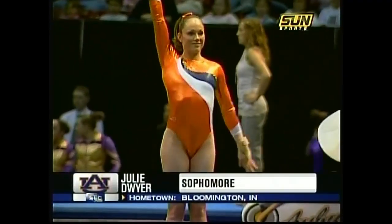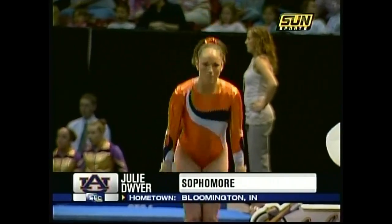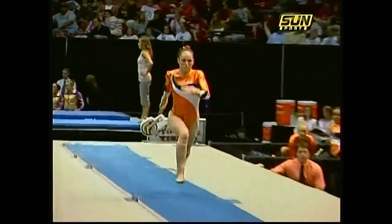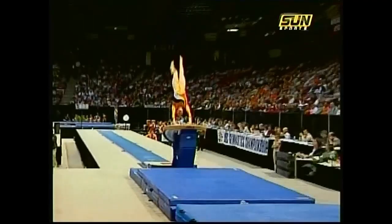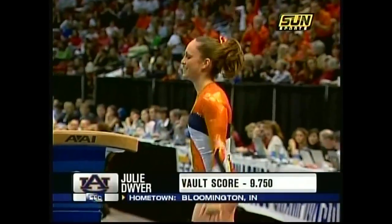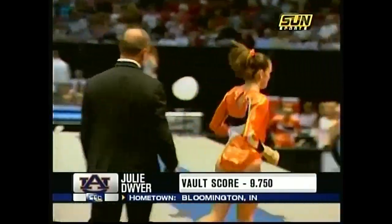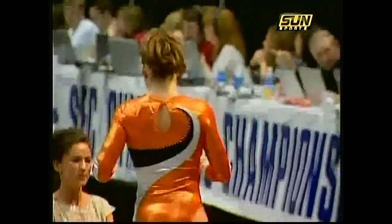Next up is Julie Dwyer, the freshman of the year last year, and a great all-around competitor, a seasoned veteran as just a sophomore. Martinjak half front layout, beautiful stretch position in the air, a little hop on the landing. Her coach, Jeff Thompson, approves of a 9.750. That is scored out of the 10, Lori.